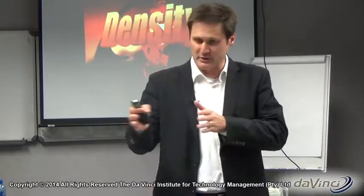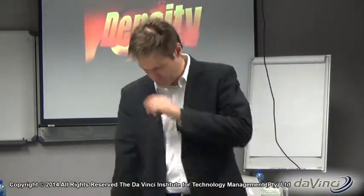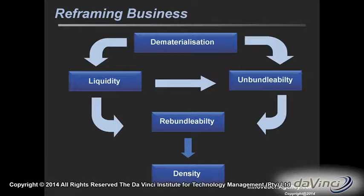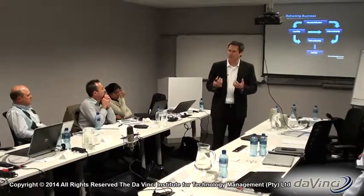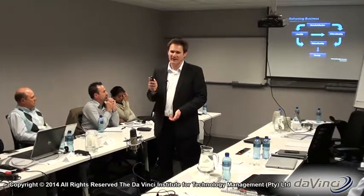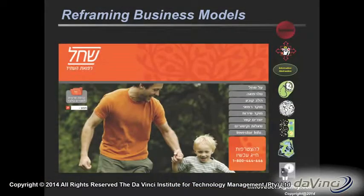Your strategic positioning within the value chain, how you play, what you do, what parts of the value chain you control, what you don't control, what you outsource, what you insource. The challenge that Richard Norman in his book wrote, was about how do we take these elements within the value chain, unbundle them, rebundle them in order to give high density. So how can we optimally utilize all the elements in our ecosystem so that we can provide a better value proposition than was possible before? And the best example I have on this is a company in Israel called Shahal Medical Services. Now these guys have got a specific model where they look after people with heart problems and diabetes.